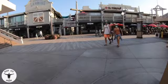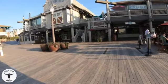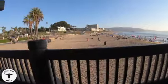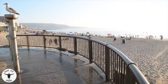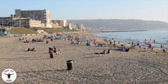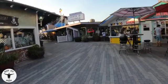Just a few feet away from the parking structure are the shops and restaurants on the pier. And a few feet from that is the beach. This is where people come to soak up the sun, surf, and swim. This is the part of the pier where you will mostly find the restaurants and the shops.